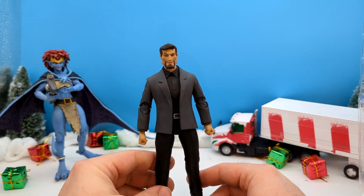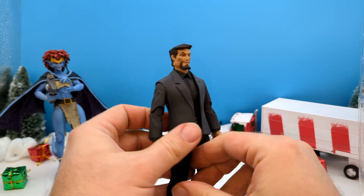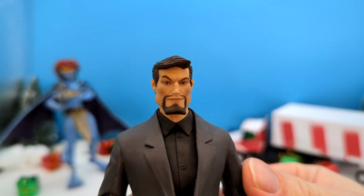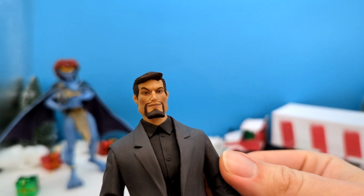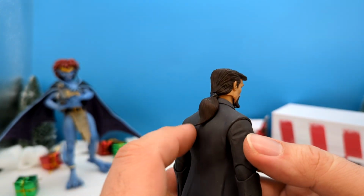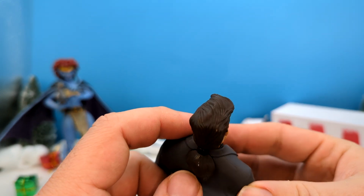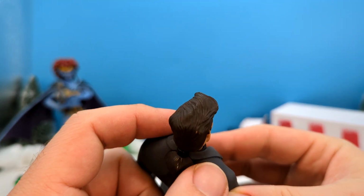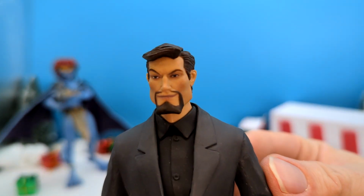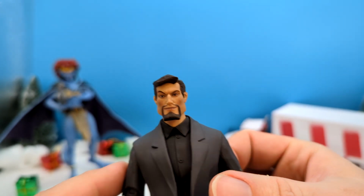But anyway, yeah, here is David Xanatos himself, again voiced by Jonathan Frakes. Yep, it's a very Jonathan Frakesy face. I mean, yeah, he's got the Riker beard. Well, no, he's got more the Tom Riker beard, I suppose. It's not full. And you know, the ponytail and stuff like that. It looks pretty good overall. I think I see some minor paint blemishes on the back hair. But the actual sculpt is a very good Xanatos sculpt here.